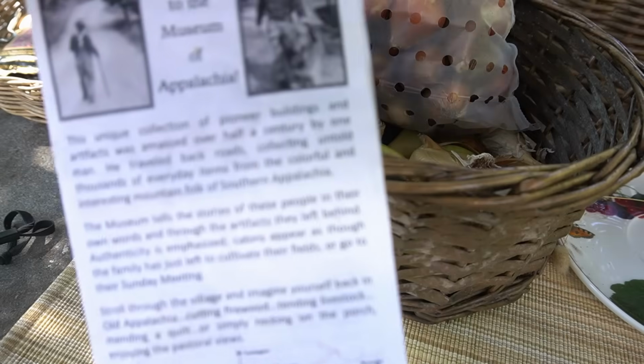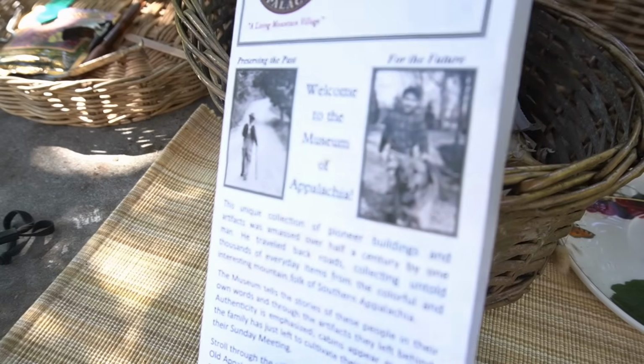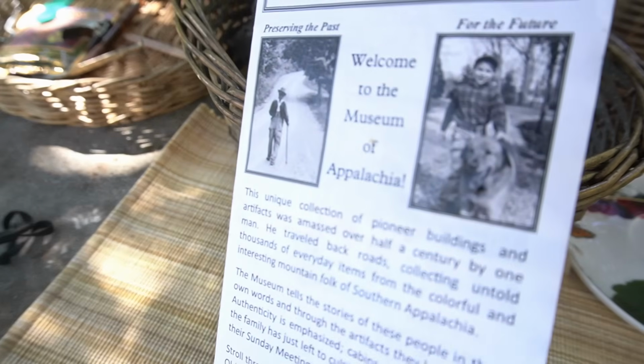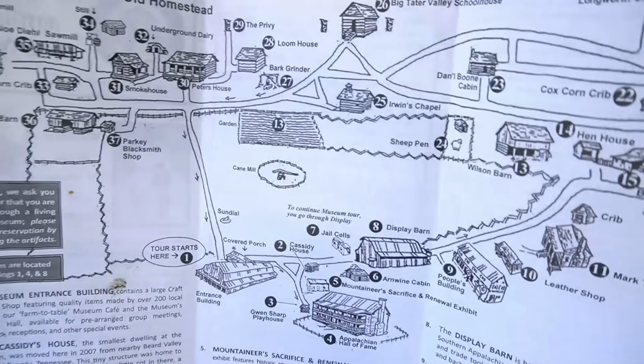So you're going to stroll through the village and imagine yourself back in old Appalachia, cutting firewood, tending livestock, mending a quilt, spinning, weaving, or simply rocking on the porch and enjoying the pastoral views.